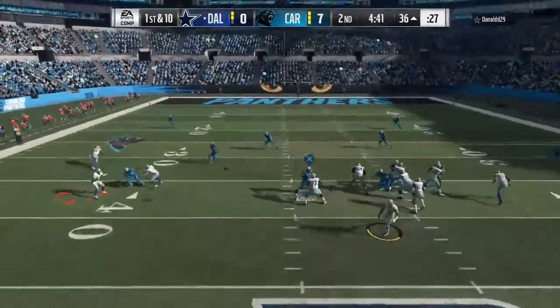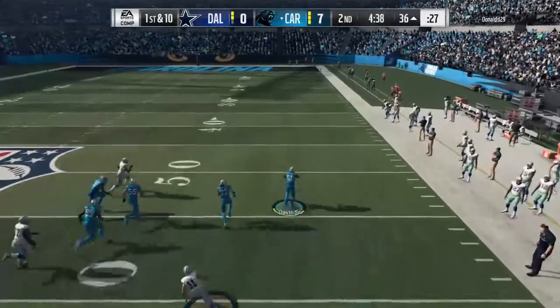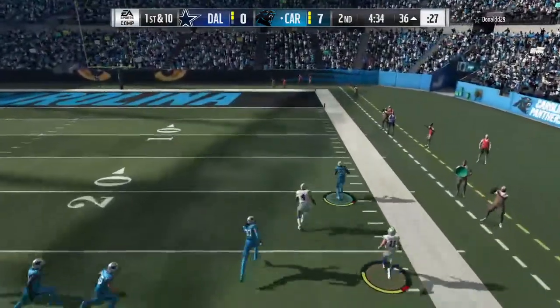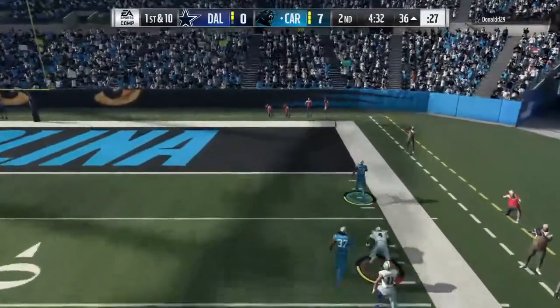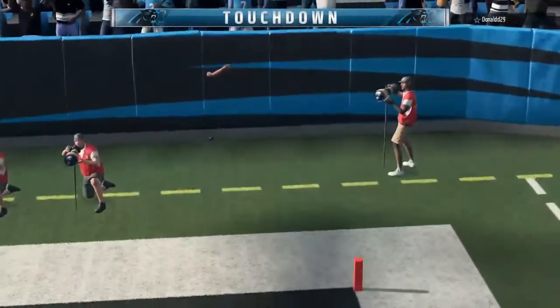First down, Prescott. Into heavy traffic, and it's intercepted. Picked up by Thomas Davis. The 40, 30, 10, and he will score. Touchdown, Panthers.